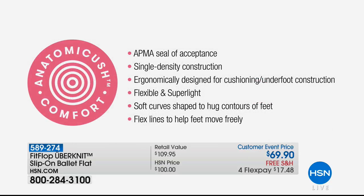We've got all these little details to call out. The American Podiatric Medical Association gives us a seal of acceptance, which is essentially saying we're promoting good foot health. And that we take a lot of pride in. It is a single density, which means throughout the shoe, you're getting that same pressure diffusion. And it's ergonomically designed with a biomechanic who studies the movement of the human body, and she's helped us create every construction.